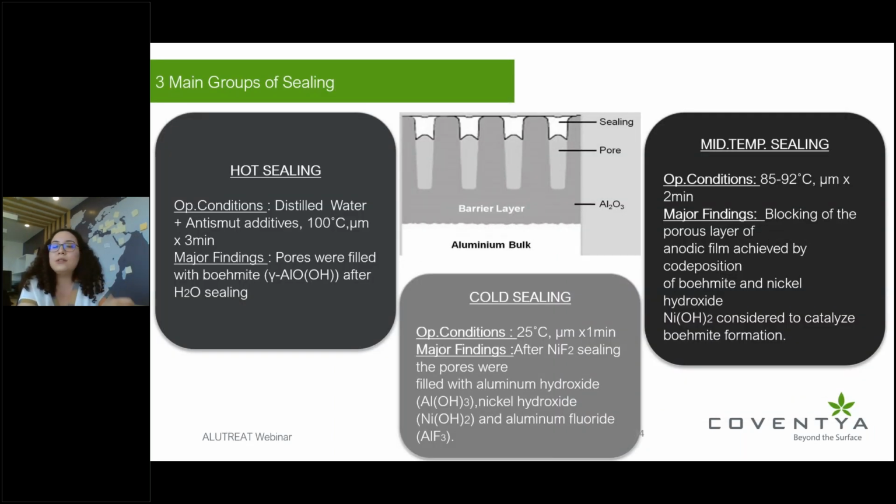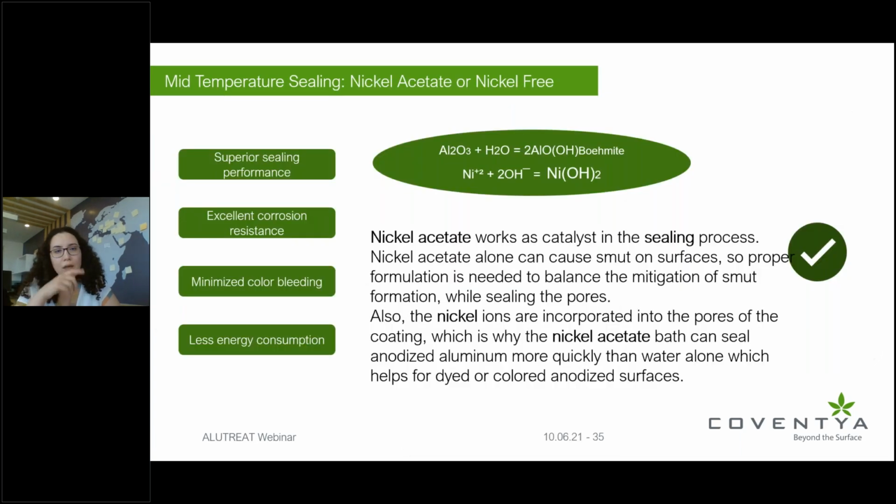And the third one is the mid-temperature sealing. This time, the nickel hydroxide formation helps to create the plugging. The most well-known mid-temperature seal is nickel acetate based. However, it's not the only case. We also offer different types of mid-temperature seals.